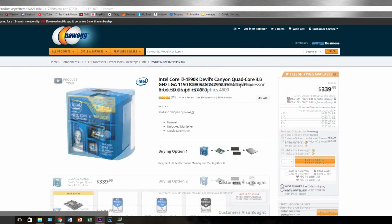But how does this translate into frames per second? Is the Core i7 going to give you that much of an edge over the Core i5? Especially when you consider the fact that the Core i7 is $100 more on average than the Core i5. Let's find out with these next sets of benchmarks.